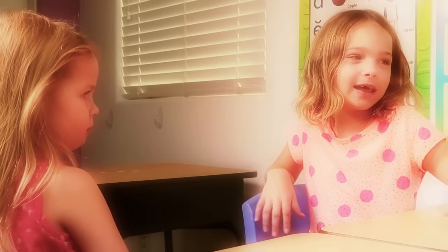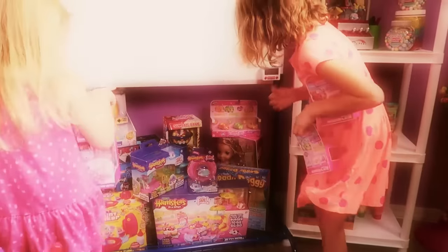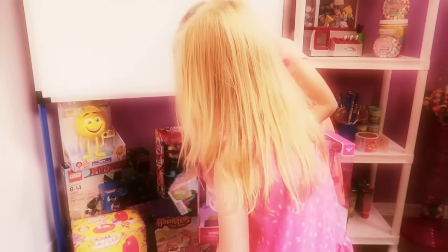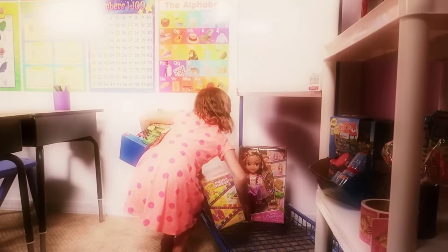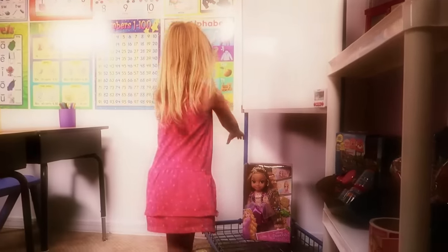Hey, Maya, this looks like a super fun toy. Let's go take them home. Yeah. I know this one. These are going to be so fun to play with when you get home. I can't believe it. I have so many toys. I love this one.